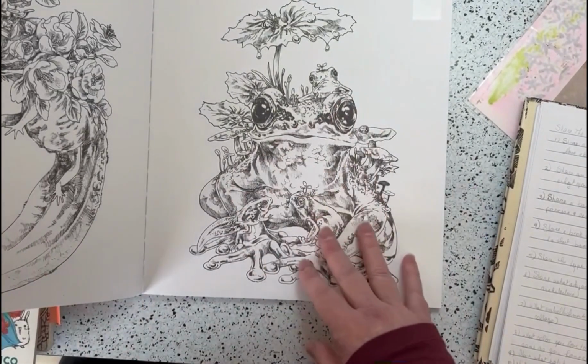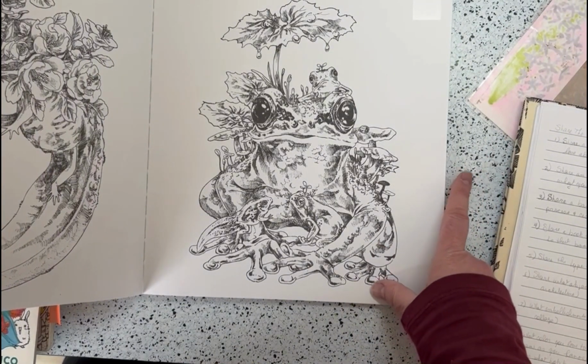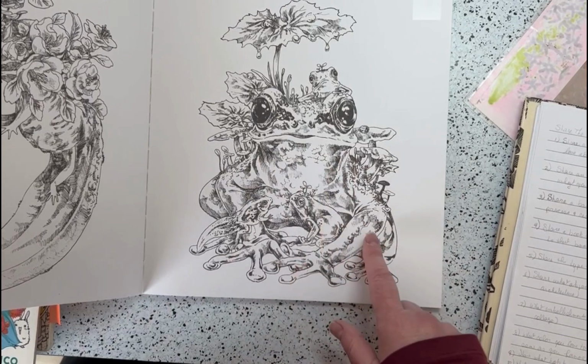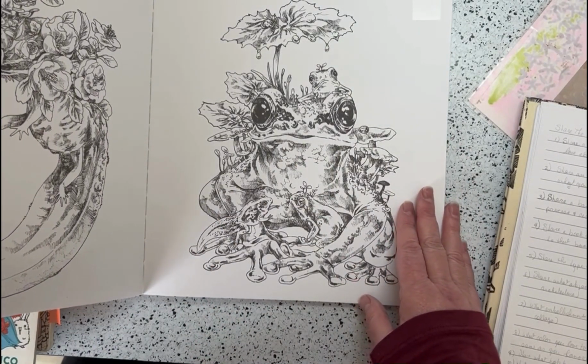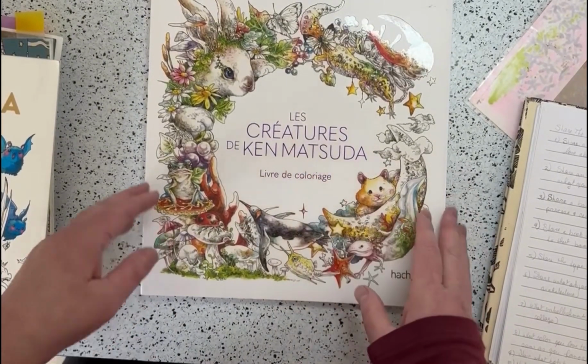So with this one, I'm going to try to add more water. And I'm going to try to do what Ken Matsuda did in that other one, which is add some unconventional colors. So this might be really, really fun to do. So we're going to see how that goes. And that's from The Creatures of Ken Matsuda.